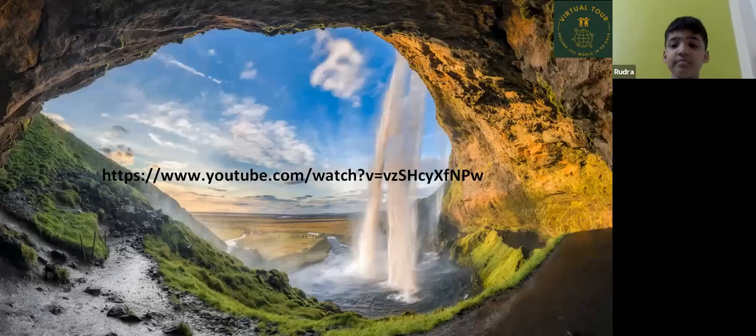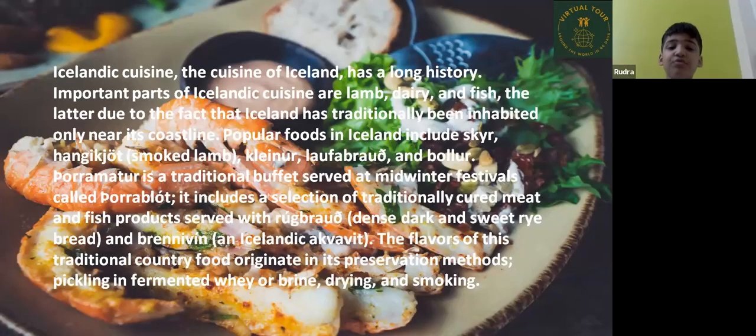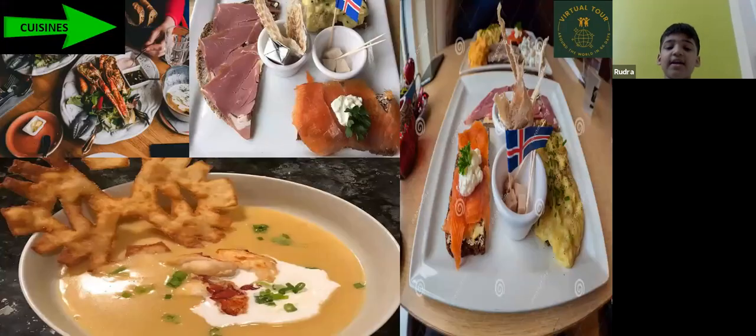Iceland is one of the most eco-friendly countries in the world.